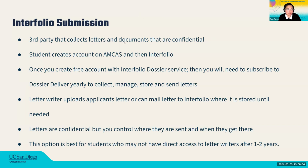All right, so for Interfolio, some quick notes about Interfolio. Since it's a third party, both Interfolio and AMCAS have instructions on transcript submission. Fortunately, with Interfolio, you can create an initial account just to see what it is, but it is a subscription service to hold on to letters, right? So that's the thing that I remind everybody. It is an additional cost, and usually it's a yearly cost.